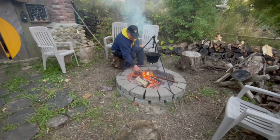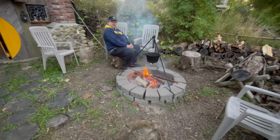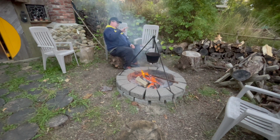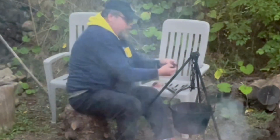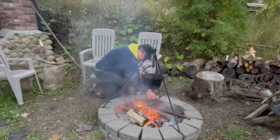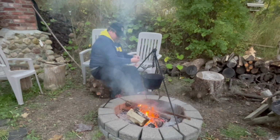Brought my knife, sterilize that real quick. Yep, there we go. Again, I think I said it on another video, if you're a germaphobe, you might want to skip some of my cooking. So I know my wife really doesn't appreciate all my little antics. You can see they're just little chunks that have been cut. Tender, tender, tender meat.